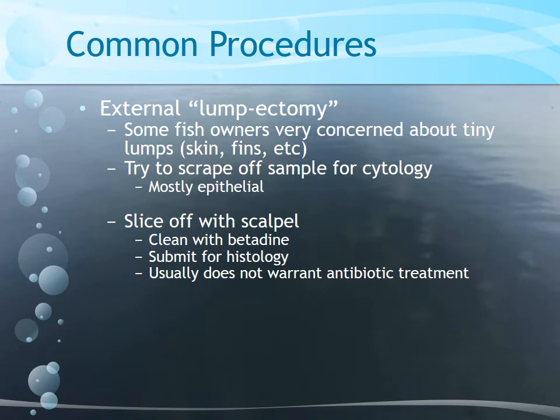So commonly what we perform on external lumps and bumps is called simply a lumpectomy. So usually this is a very tiny wart, bump, papilloma. Not going to cause any serious health problems, but it is a concern from the owner. So we'll try to scrape off a sample for cytology.